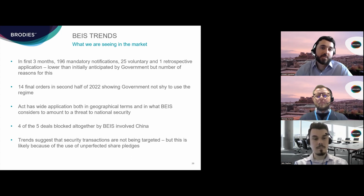They moved it from 10% to 25%. So that captures fewer transactions. And it's thought that some of the deals were accelerated so that they completed before the Act came into force. So we would expect these figures to increase going forward.